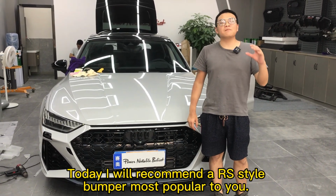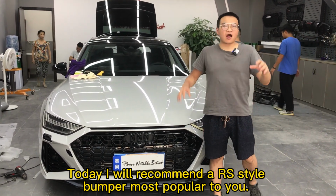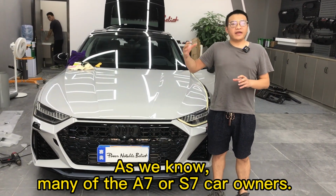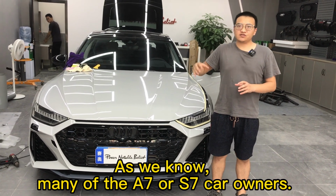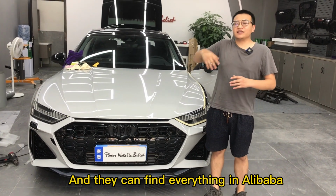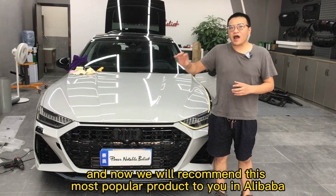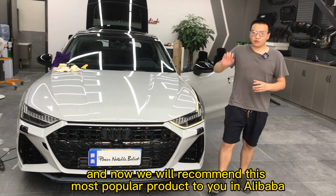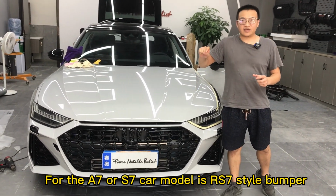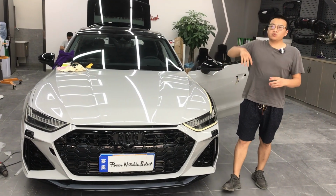Today I will recommend the RS bumper, the most popular RS bumper, to you. As we know, many A7 or S7 car owners want to change the performance of their car, and they find everything on Alibaba. Now we will provide you the most popular products on Alibaba for the Audi A7 and S7 car models. It's the RS7 car bumper.